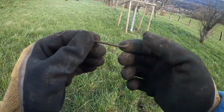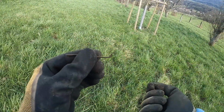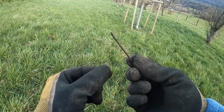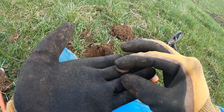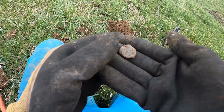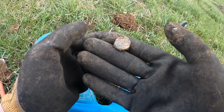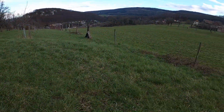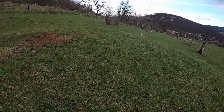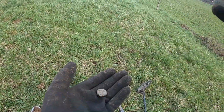Well, only in a challenge like I'm doing can you be happy to find a piece of wire. Yeah, cool. Moving on. Well, that is either a bag seal or a token, but I'm guessing it's a bag seal or sack seal, whatever you want to call it. But it's such a beautiful spot here. Again, these apple trees in front of me, but yeah, it's pretty windy. So it's a very quick wrap up for today.